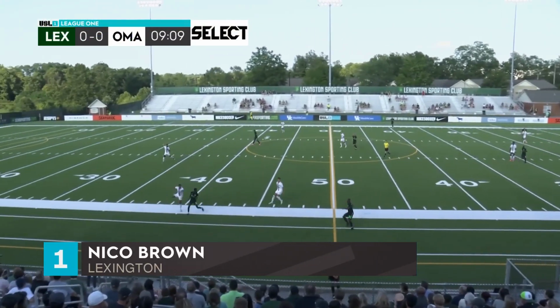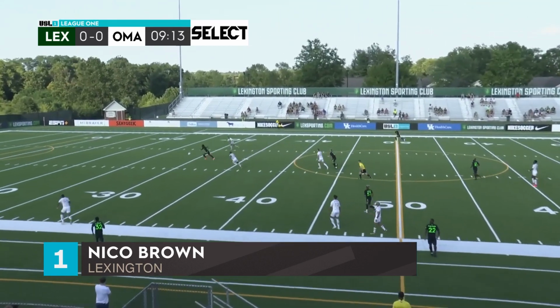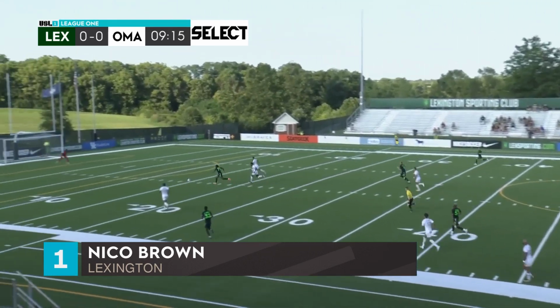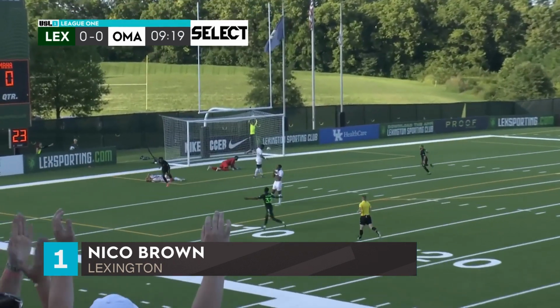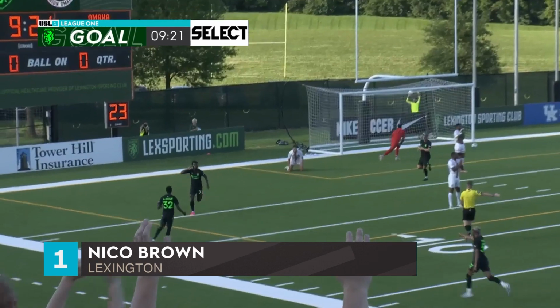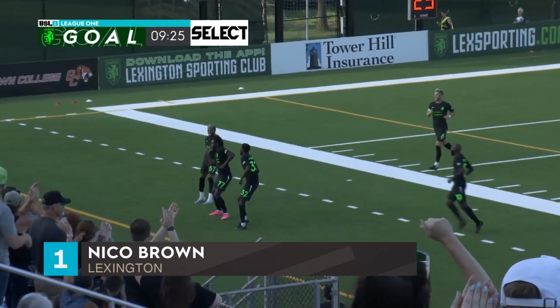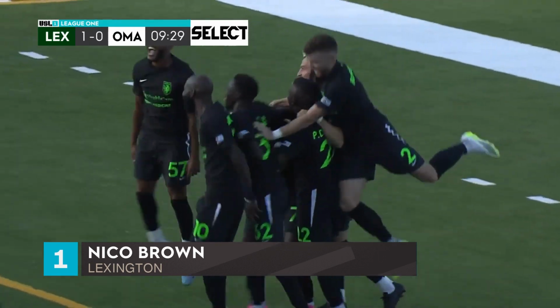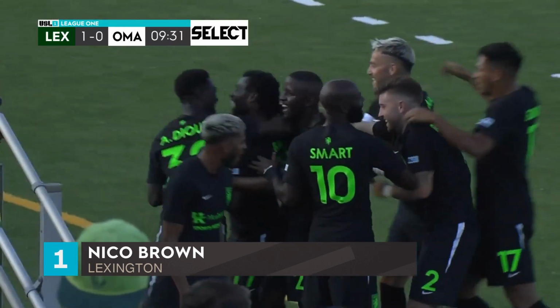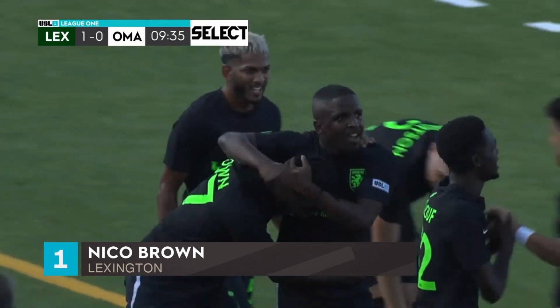They've conceded 30 goals on the season. That is the second most in USL League One. Oh, this is misplayed. Is there an opportunity for Nico Brown? Nico Brown! He grabs the turnover, knows what to do with it, and beats Newhu with a left foot, and it's time to dance. 10th minute triumph for Lexington. Nico Brown, number six on the year. 1-0 to the home side.